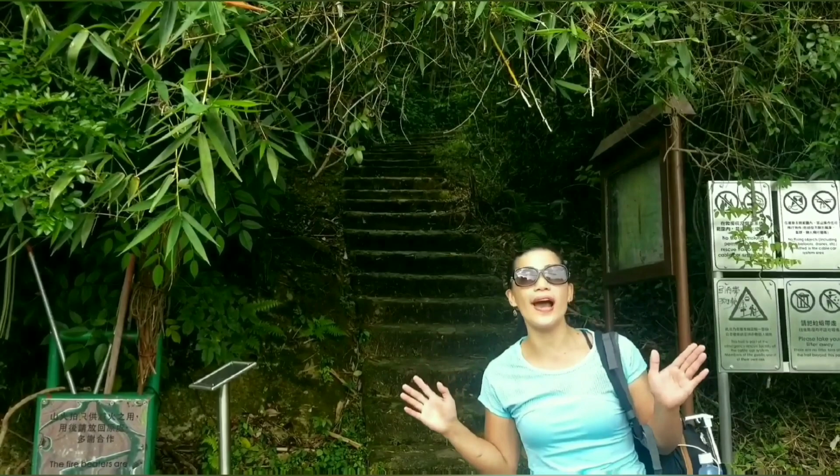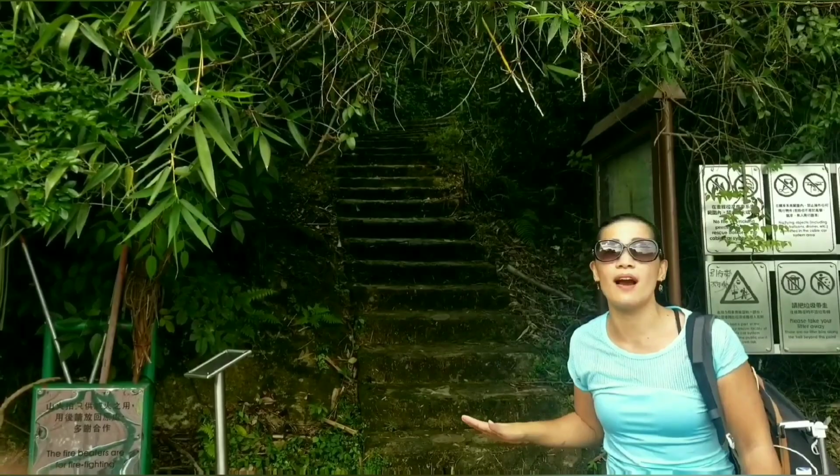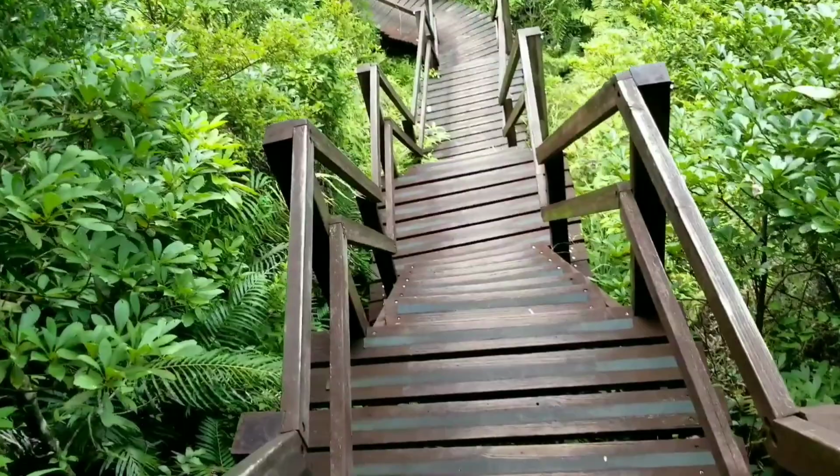We are going to hike Rescue Trail, the trail that goes up to Ngong Ping 360, where the big Buddha is, and we will follow the trail under the cable cars to go up. Giving you highlights here, guys. Let's go, guys. It's gonna take this very nice wooden trail path in here.